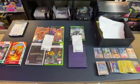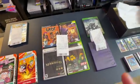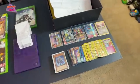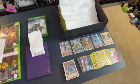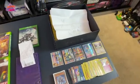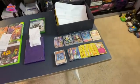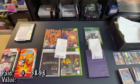All right, guys, this may not look like much, but there is a ton of value here and good stuff to add to the $10 game collection and things to flip. This Pokemon stuff blew me away. I can't believe how much value is here. I thought we might have made like 40 bucks. We destroyed that. All in, we spent $38.96 on all this stuff.